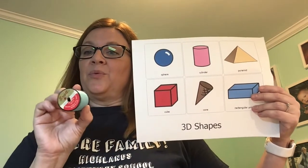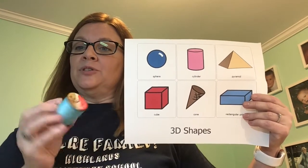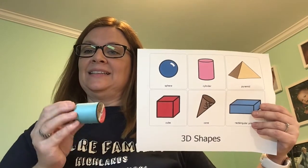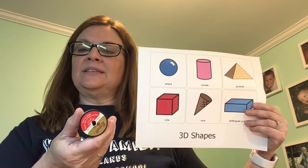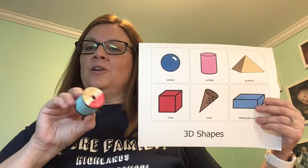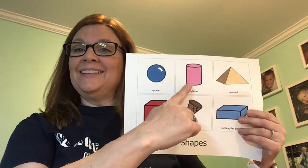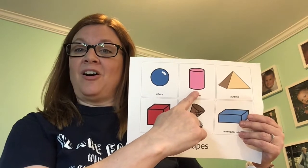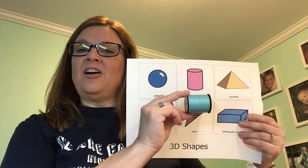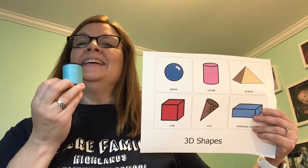I have some thread. I like to sew. What shape do you think my thread is? It has circles on the ends, and my thread can roll. Did you guess the pink one? You're right. Do you remember what it's called? It's called a cylinder. Can you say it with me?